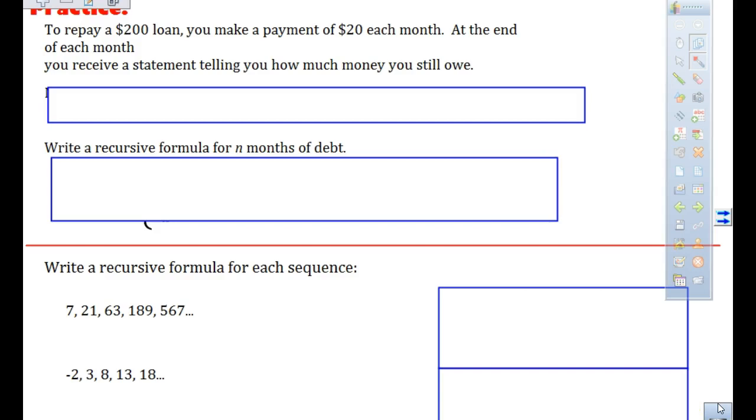So it says to repay a $200 loan, you're going to make a payment of $20 at the end of each month. You receive a statement telling you how much money you owe. If we are starting off with this, we're going to write this as each term. So t sub 1 is not going to be 200. At the end of the first month, how much do you owe? 180. So t sub 1 is 180, right? Because you had a $200 loan you've already paid off at the end of each month. So first month, you paid off.